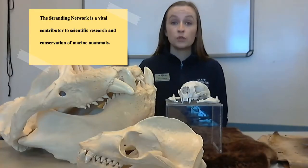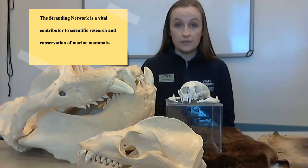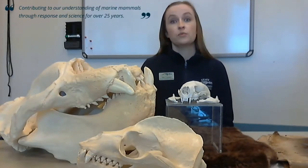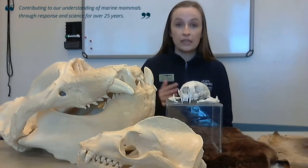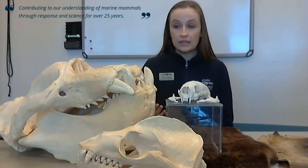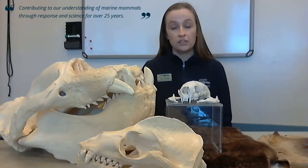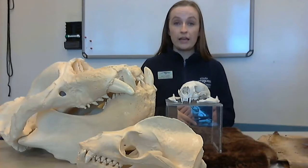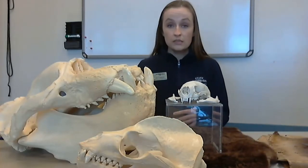The Stranding Network works really hard to learn more about these marine mammals, about specific species, as well as how the population is doing. Not only are they collecting really important data when they're investigating these animals, but they can also look at other factors related to human health. For instance, when they're looking at these animals, they often identify different diseases or pathogens in the environment, which can be a signal or a canary in the coal mine to what's to come, either to humans or to other wildlife.